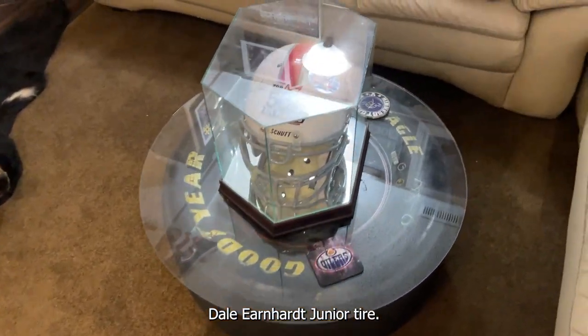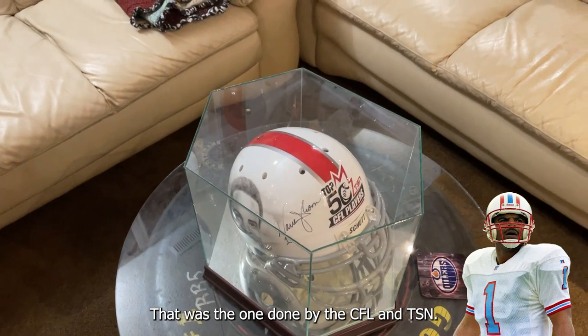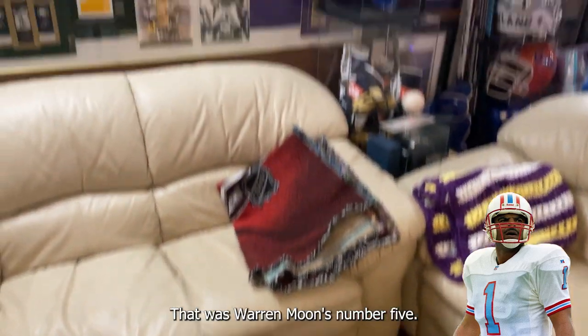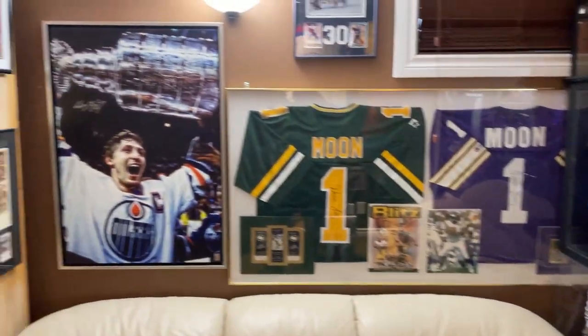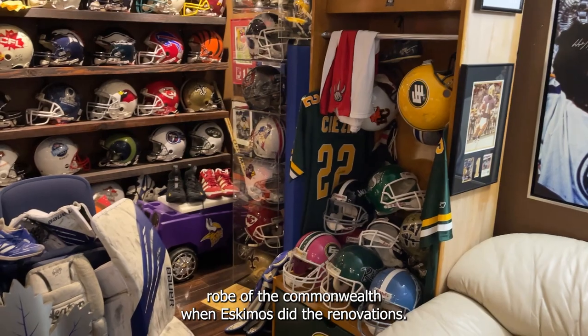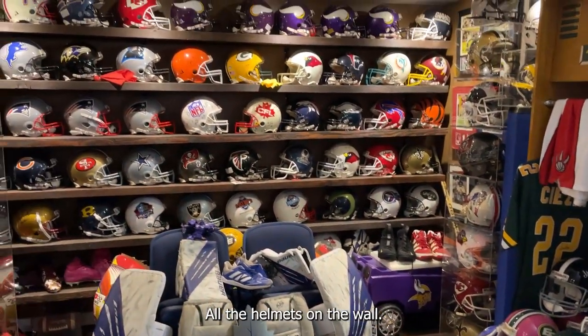Dale Earnhardt Jr. tire. Top 50 CFL players all time. That was the one done by the CFL and TSN. That was Warren Moon's number 5. Dan Locker out of Commonwealth when the Eskimos did their renovations. All the helmets on the wall.